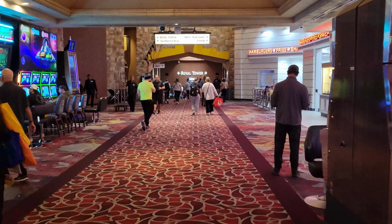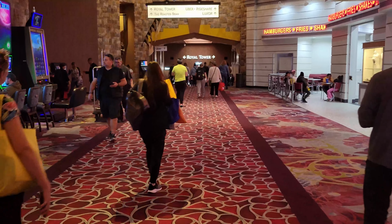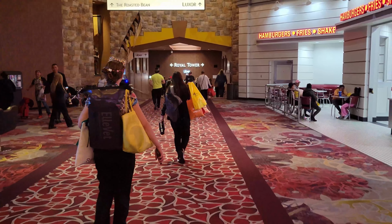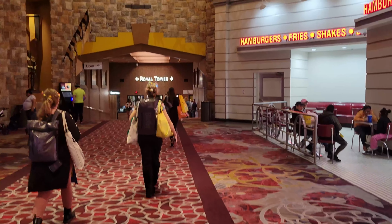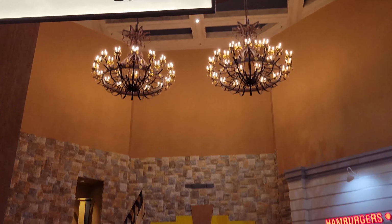Okay, everyone. Did a quick run around the beautiful and amazing casino known as Excalibur, owned by MGM. Definitely a beautiful casino. If you do come to Las Vegas, be sure and come in and check this place out. It is very, very neat, very, very nostalgic.